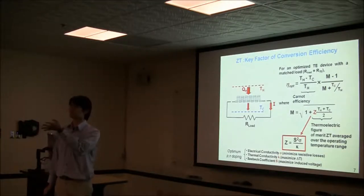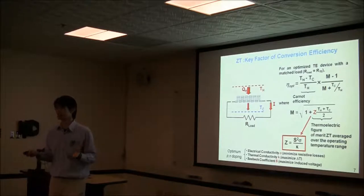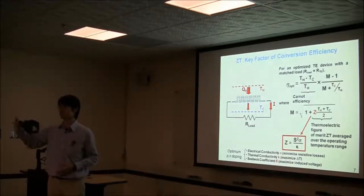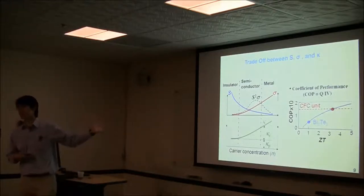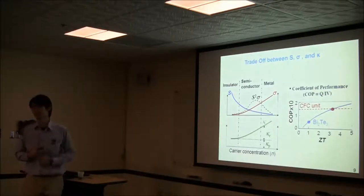Yeah, so this is exactly the point. Sigma divided by kappa is limited. Especially in metals, it's a constant. You cannot change it. So if you want to maximize your sigma, your kappa will also increase. So it's so hard to change it. In the next slide, I show the trade-off between S, sigma, and kappa.